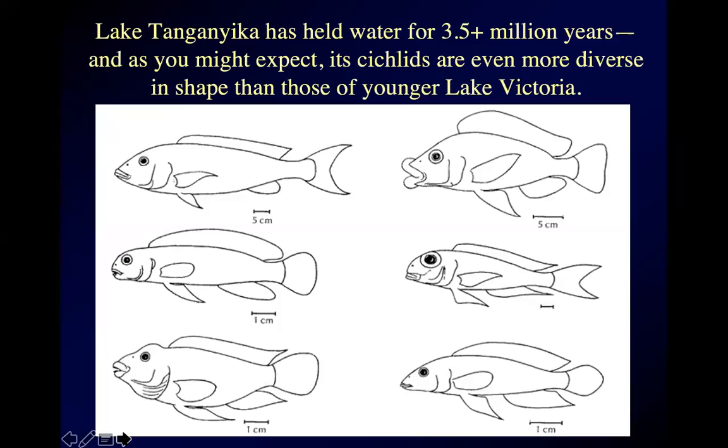Lake Tanganyika's had water for over 3.5 million years, and its cichlids are even more diverse in shape and in size. The scale bars for the top ones, that bar is 5 centimeters. The 4 fish below them are smaller because their scale bar is only 1 centimeter. But you can see the body shape and the fin shape and the mouth shape very different for all of these.